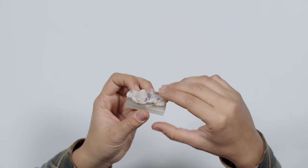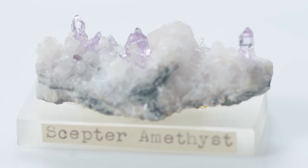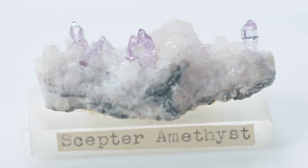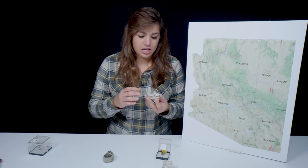So this is sceptered amethyst. These are little teeny tiny amethyst scepters, and they're so cute. It's from the Washington Duquesne mining area. It was actually first started by Mexican miners, and then later it was bought and used by American mining companies.